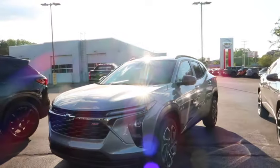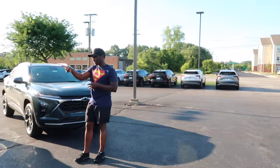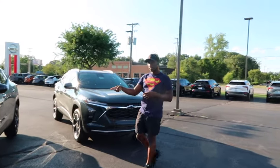Yeah, with the black bow tie. It looked like a baby Blazer. But the Trailblazer, I'd get this over the Trailblazer, wouldn't you? Because that's a Blazer right there. Oh yeah, just a Blazer. This will be a Trax. That's a Blazer. Then you got the Trailblazer. I'd take this over the Trailblazer, wouldn't you? I mean, they bought the same.